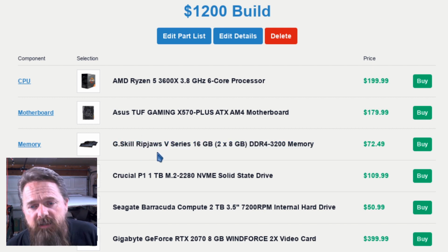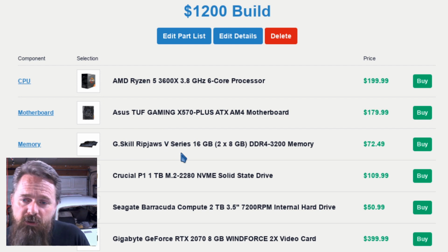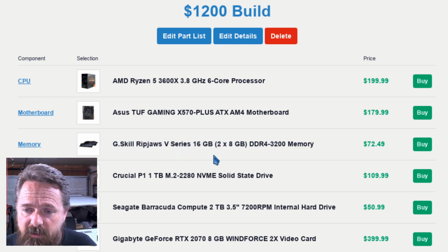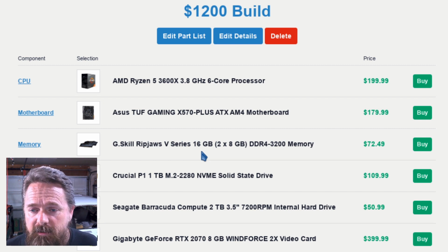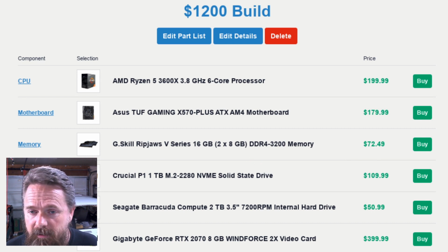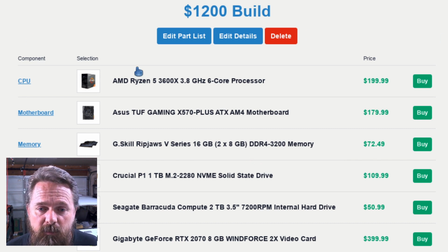Alright, so for the memory on this one, I chose the 3200 Ripjaw 16 gigabyte dual channel kit. This comes with 2 8 gigabyte DIMMs, and it's pretty good value, $72. So it's 3200 speed.